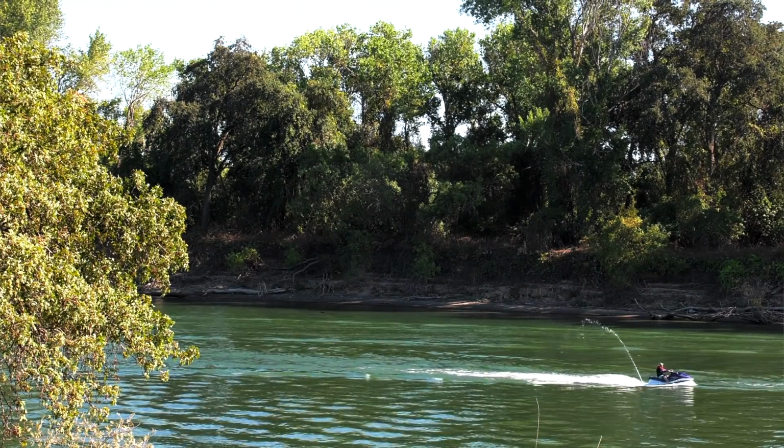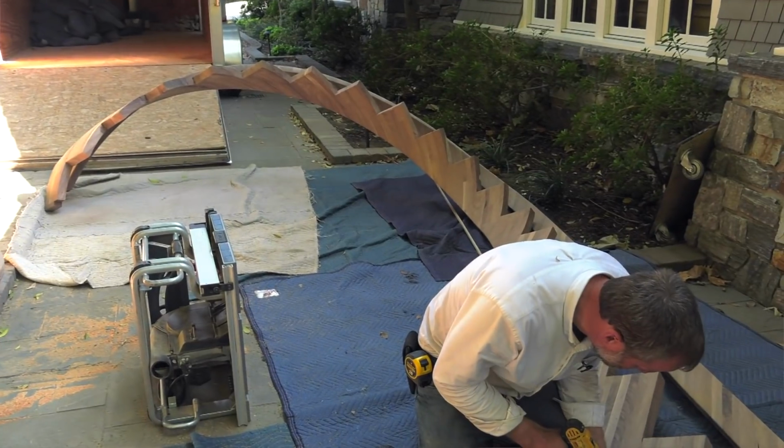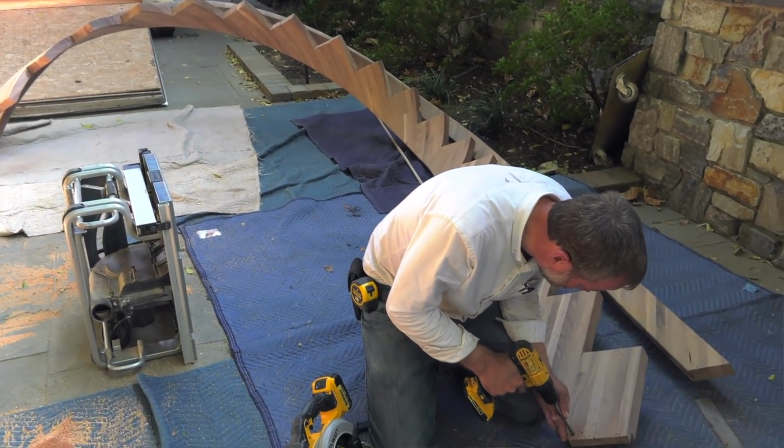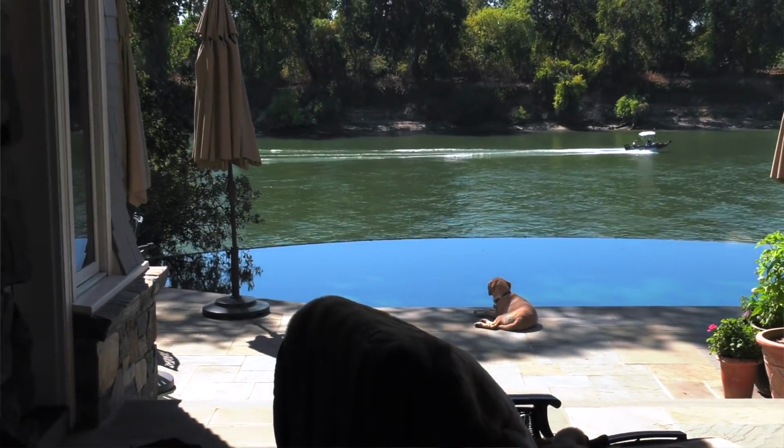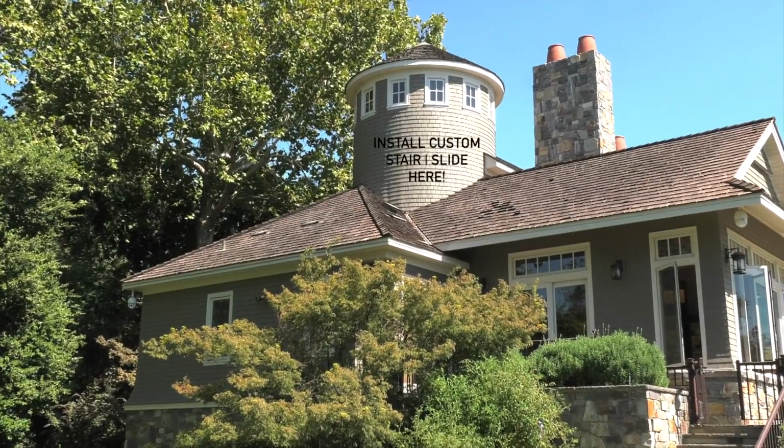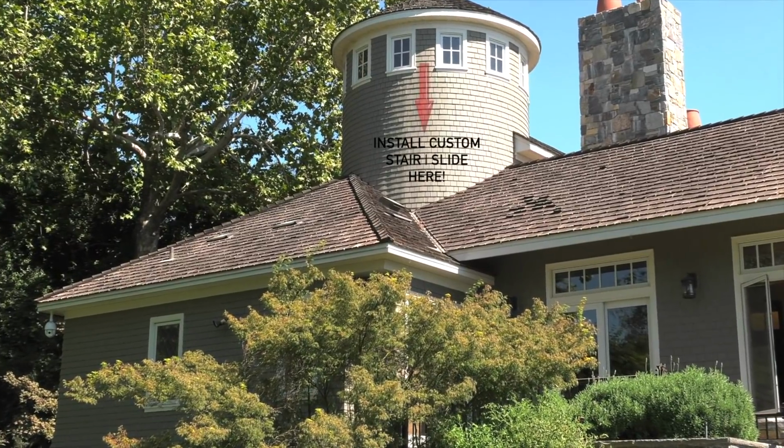Hey, I'm Clyde Martin, top Tread Stairways. We have our shop in Southern Arizona, but we do work all over the West Coast, in fact, 50 states for that matter. Today we're in Northern California, right along the Sacramento River, near downtown, installing a 33-foot long slide, all black walnut stairway.